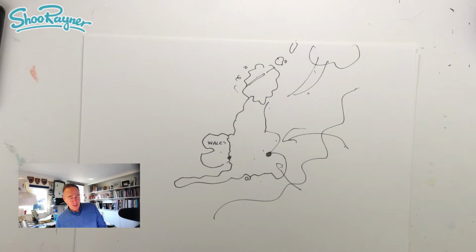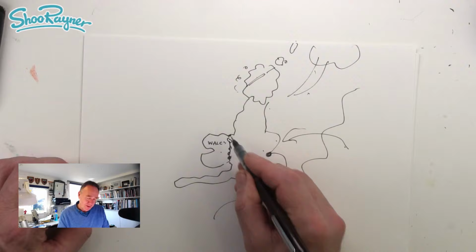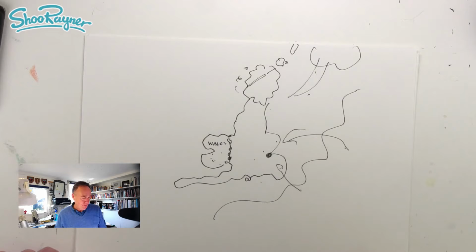And so at some point, all these castles were built along the border and all over Wales to keep the Welsh in order. Of course, the Welsh would see it completely differently. It was an imperialist plot to keep them subjugated, which is absolutely true.